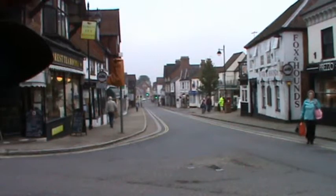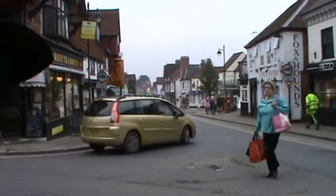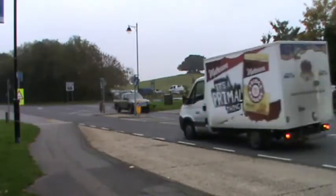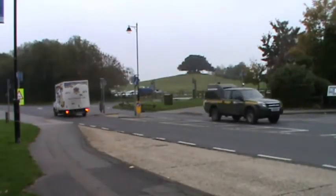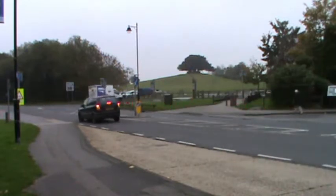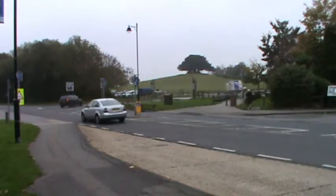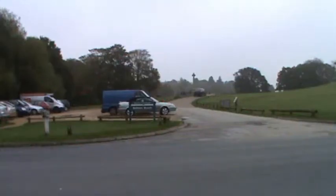So here we are at the top of the High Street. We're heading straight forward, slightly downhill. So we've walked down the High Street past the post office. We're in front of the Lyndhurst Park Hotel. We're turning right. Road sign says Beaulieu. So we turn right, then immediate left.